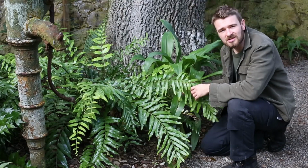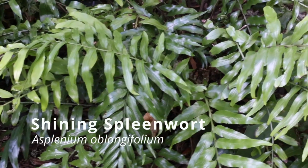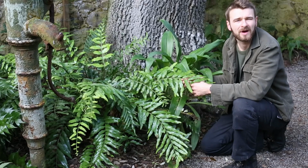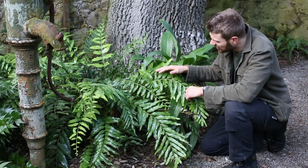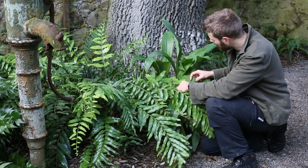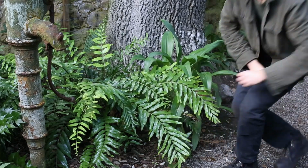I'm here in the well garden with one of my favourite ferns. This is a Asplenium oblongifolium, or the shining spleenwort. Now, it's a native to New Zealand, and the Maoris may know it as Huruwenua, and it has sacred connotations to them. I just love this glossy green foliage, especially when paired with plants like the Arthropodium serratum. Look at the combination between that and the strappy grey-green leaves of this. Perfect.